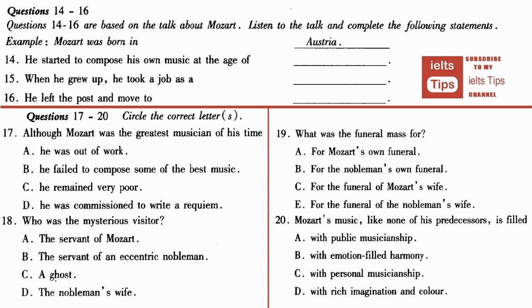Despite his musical genius and no lack of commissions to keep him employed, Mozart's financial situation was not good. Although he was undoubtedly the greatest musician of his time, he failed to get a court appointment like other inferior musicians who were around him. As a result, he remained very poor. But nevertheless, he was still able to compose some of the best music in history.